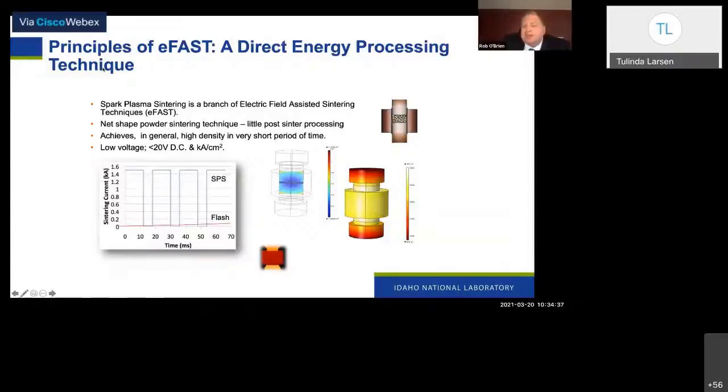This is a technique that is akin to traditional hot press powder metallurgy techniques that can turn powders into solid compacts. And these compacts can be complex in geometry. They do not have to be right cylinders. They can be a number of different complex shapes, including curvature and internal facets that allow operation in the desired environment. This technique uses kiloamps of current, but for a very short amount of time to process material into a solid. It's typically performed at low voltage, some 20 volts or less of DC, but it is kiloamps per square centimeter in current density.